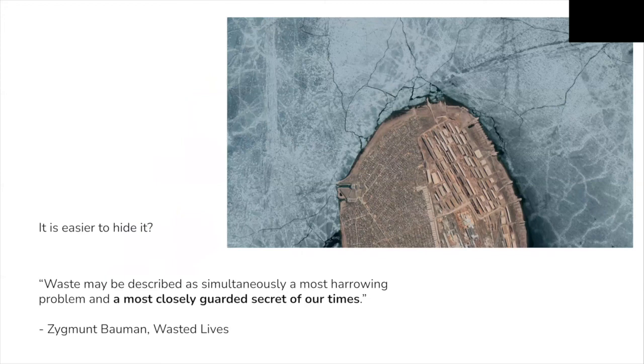And obviously tackling this problem is difficult because we try to keep it out of sight and out of mind. Both as consumers, we don't like to think about these things, but companies, mining companies and everybody else doesn't really want you to know that there's huge piles of waste somewhere.